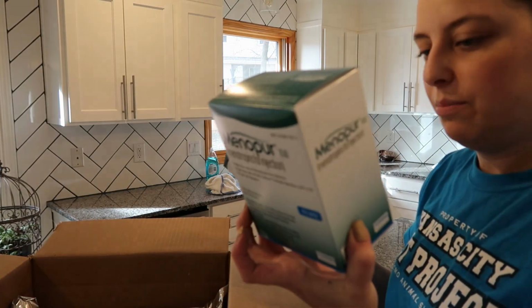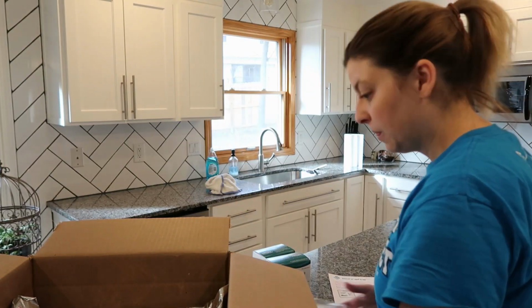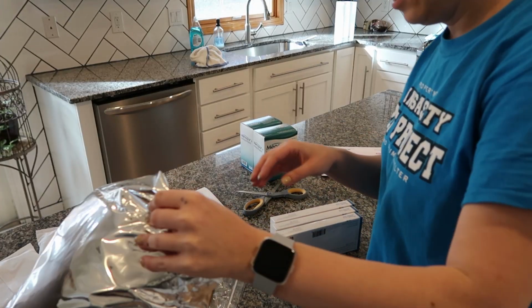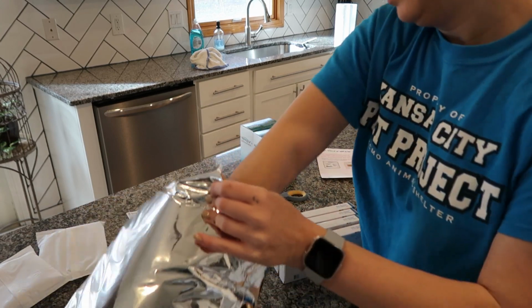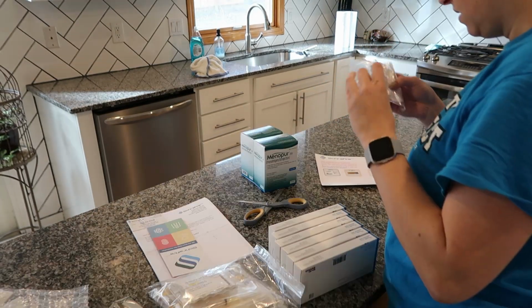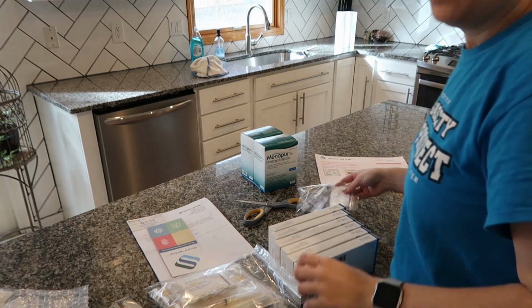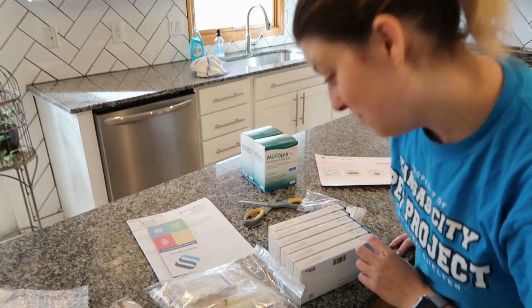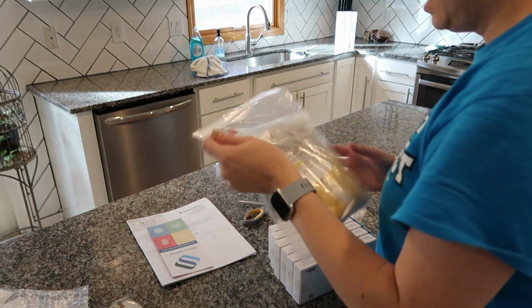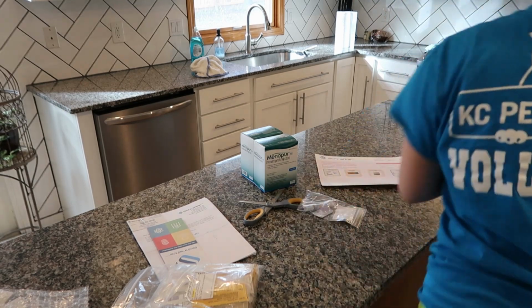So we got our Menopur boxes. Bunch of needles. Cetrotide. Wow, how come I have so many boxes of this? Oh, is this just my mixing vials? As you can tell, I have not watched the instructional videos yet, so I don't know what any of this is for. But I do know these need to be refrigerated.